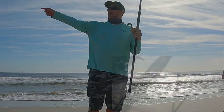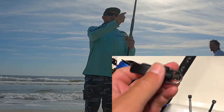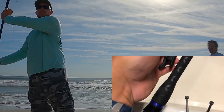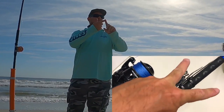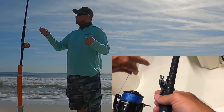But you need to get a casting cannon. Was it casting cannon? From Chip, he has one. It goes on your spinning rod. Especially if you have braid on a spinning reel and you're trying to throw that thing hard, I've been guilty. What happens to your finger sometimes? Okay. So with that casting cannon, it just clips on there, right? Yeah, you can put it on.